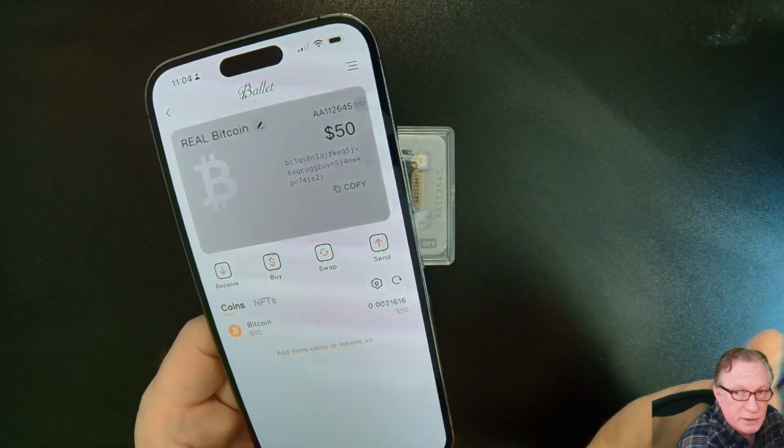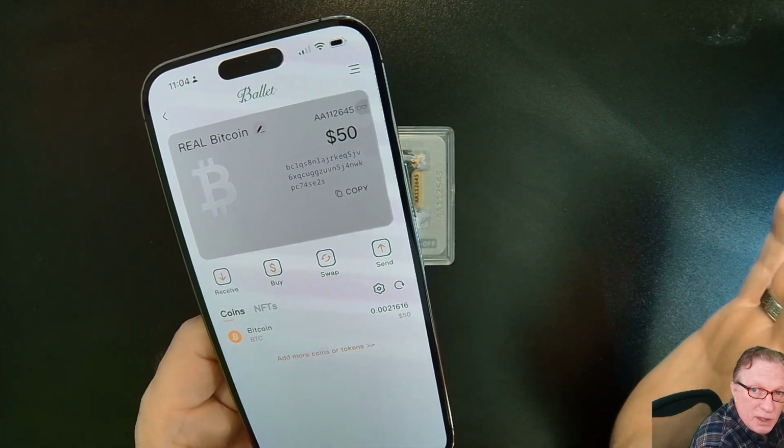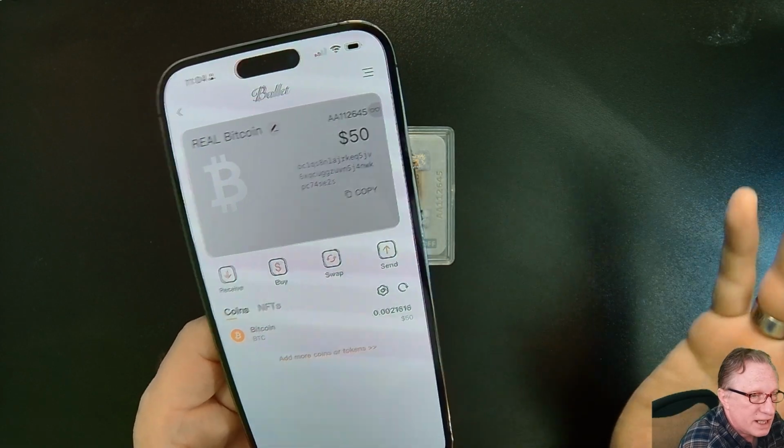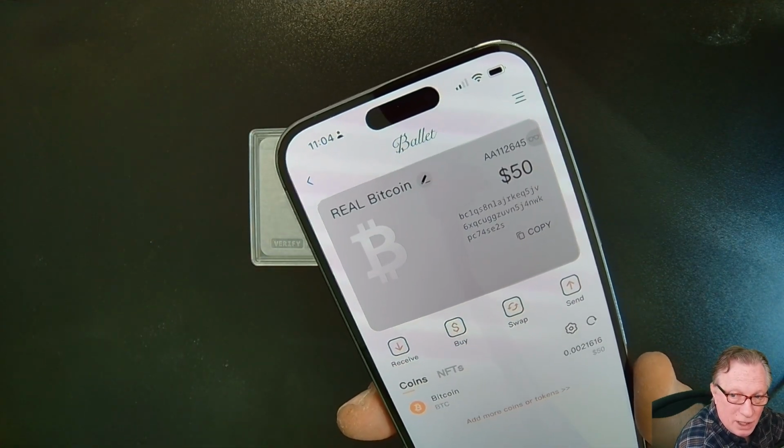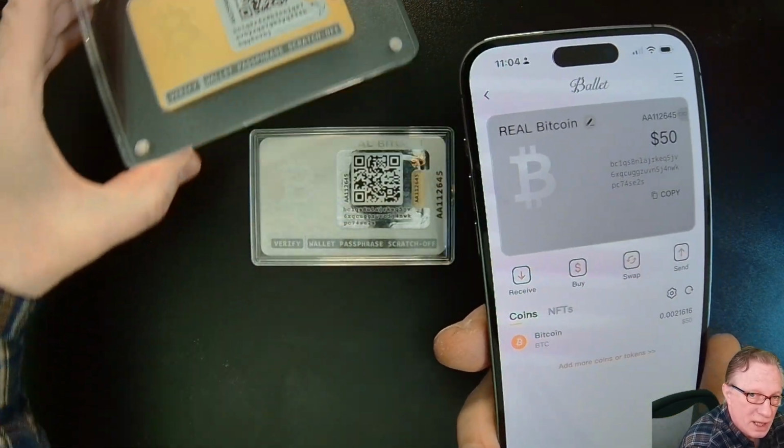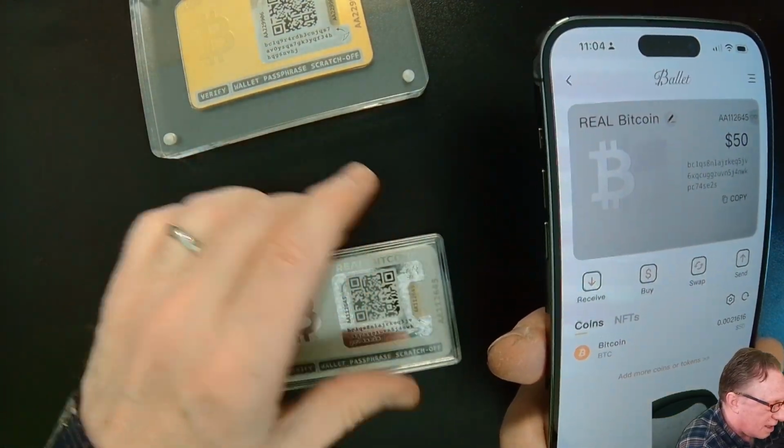Now, when I send this Bitcoin out, I can send it anywhere. I can send it to any other Bitcoin wallet that I have or even an exchange. I'm going to go ahead and send it to another Ballet card just to kind of keep things simple. I've got this card over here. I'll send it there.